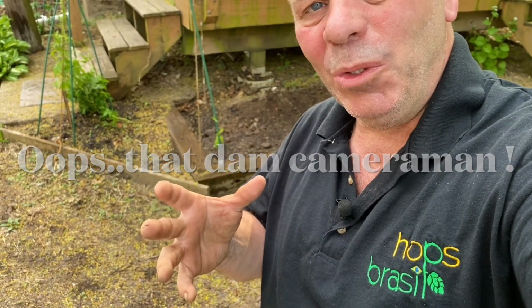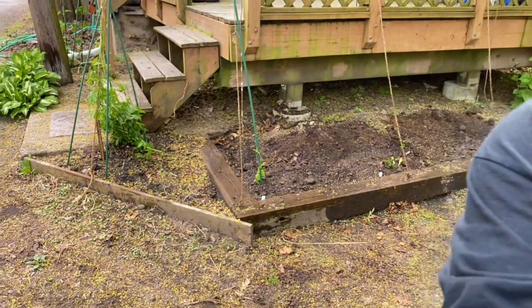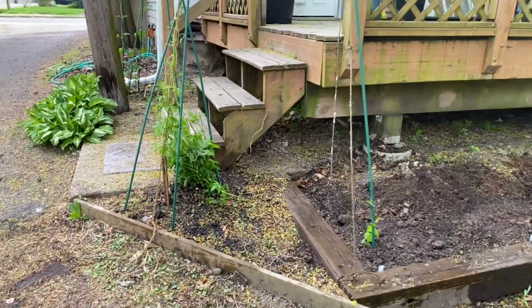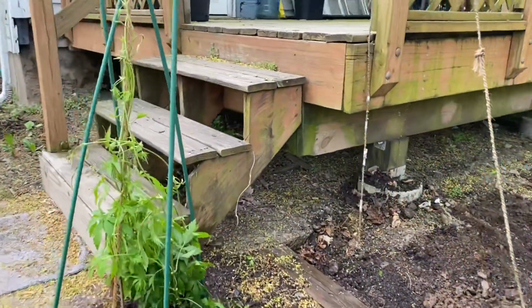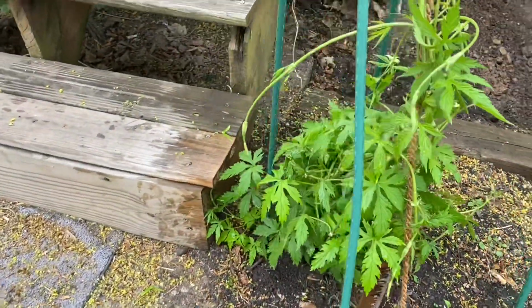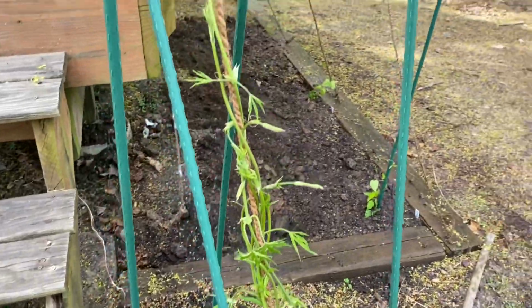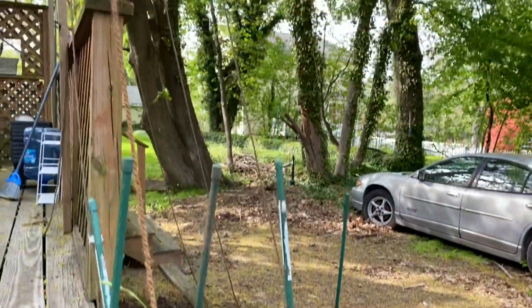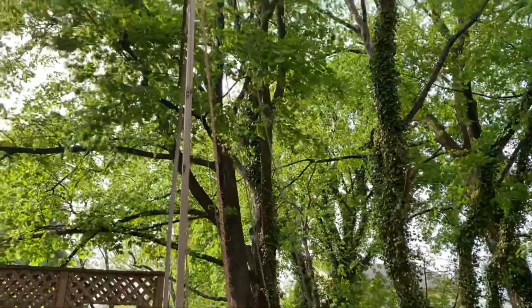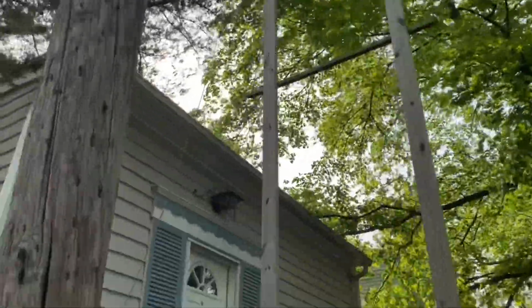Enough of the bad news. Let's get a little bit of good news over here at our male hop yard. Check it out. Look at Rocky. We just trained him, gave him a little drink. She was looking a little sad, needing some water. But we just ran our string up 20 feet. Let's see how high he goes this year.